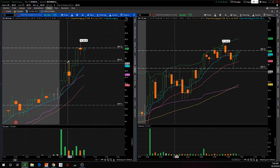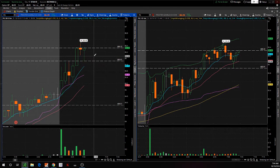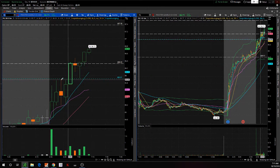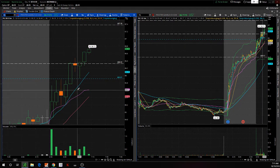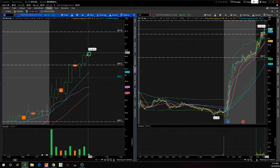In hindsight, this was probably where I should have had my stop, but I didn't want to give up all this right here. So that was my fault in not recognizing that this could become a future pivot, these highs right here. And that was above 20 cents above my entry at 85.60, so that was my bad. This would have been a really good trade otherwise.